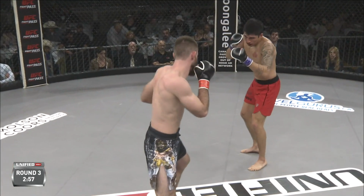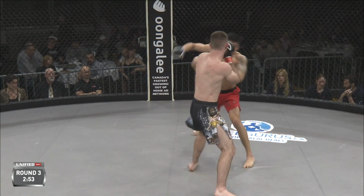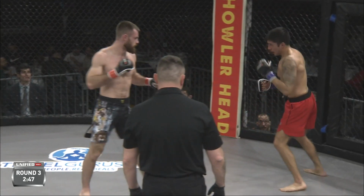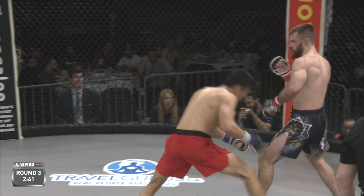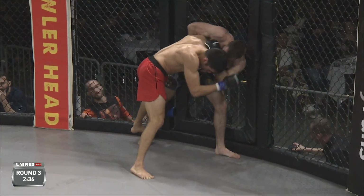The two fighters back after it. Will we see Bonin look for the takedown immediately? Or big strikes. Yeah. Is it all about the striking here? Bonin looking like he's more comfortable in the striking exchanges, and just targeting that body. Yeah. Trying to wear out Henhawk, who closes that gap.